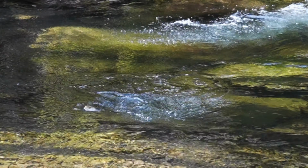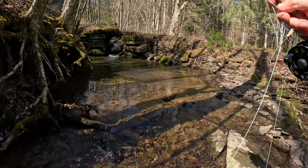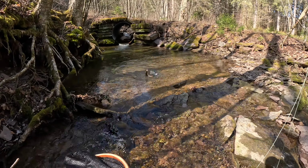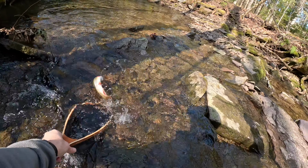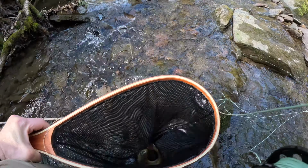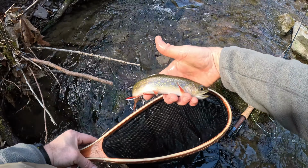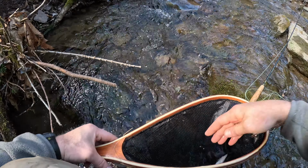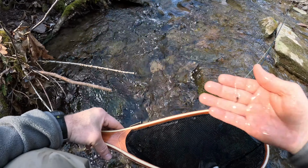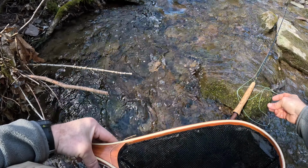That's a brookie. Oh, it is. That is a nice brook trout right there. Oh, another gorgeous fish. Look at that nice brook trout. Another specimen. And here's the fly, came right off. I just gave it a little action and he followed it and hammered it.